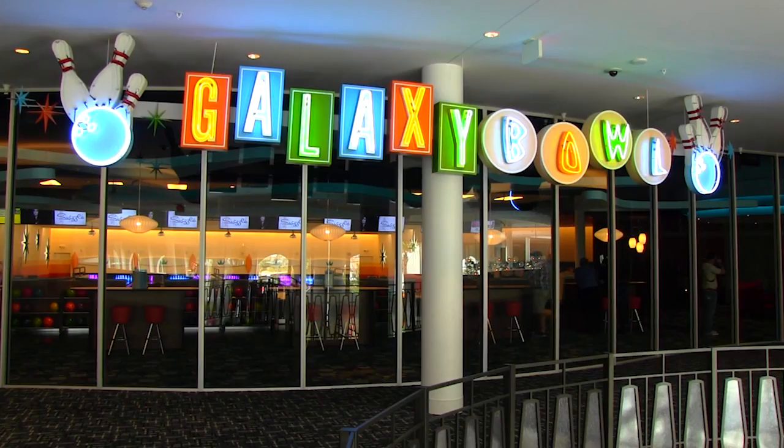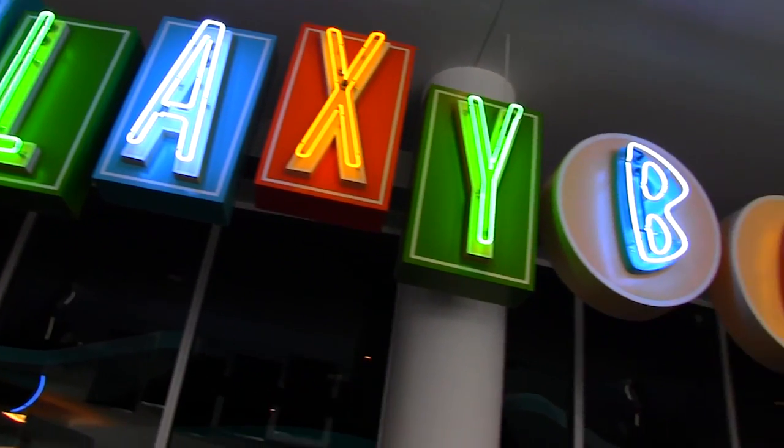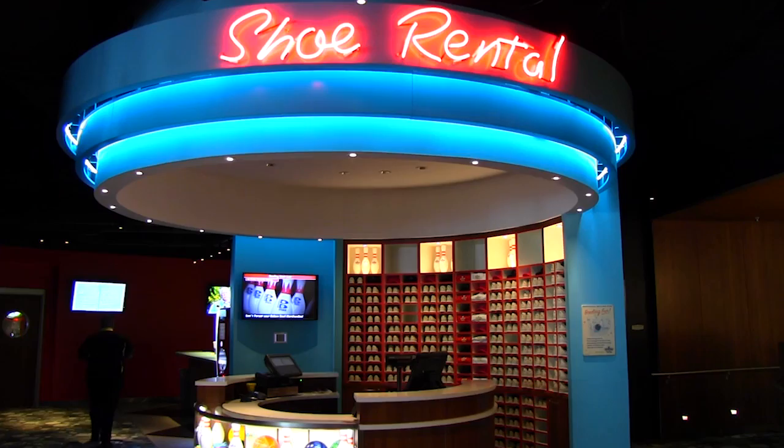Okay. Let's go upstairs, though. Right in front of Starbucks is this really cool staircase with some pillowed seating around it, and there's a water feature in the middle of it. And so you walk up the stairs, and then right there is the bowling alley. It's called Galaxy Bowl. And it's a small bowling alley, 10 lanes.